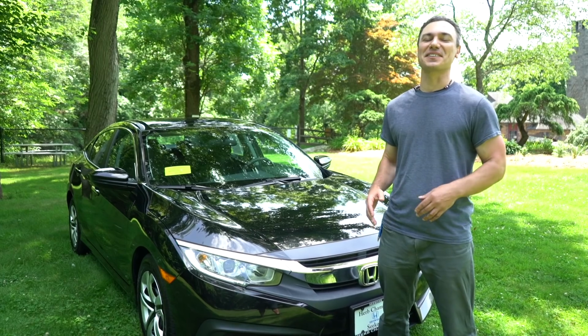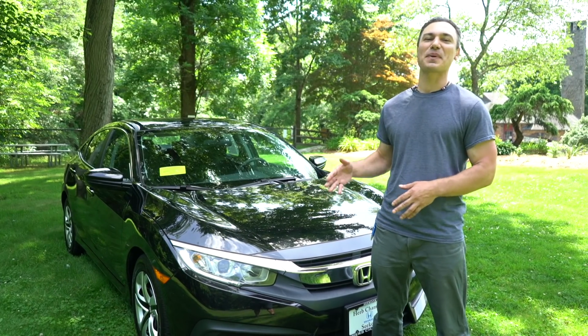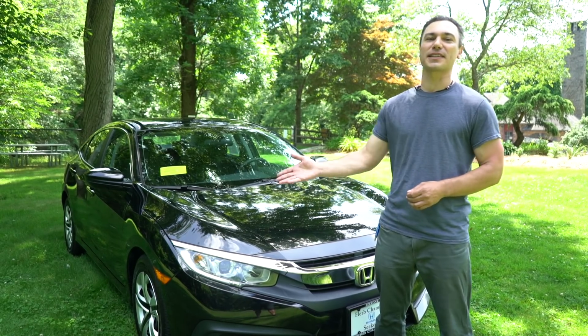So I decided to take out a Civic LX today because we have a ton of them on the lot. The LX is the base model, so this is a very, very dependable car at an extremely affordable price. So let's start out by looking at the exterior features.